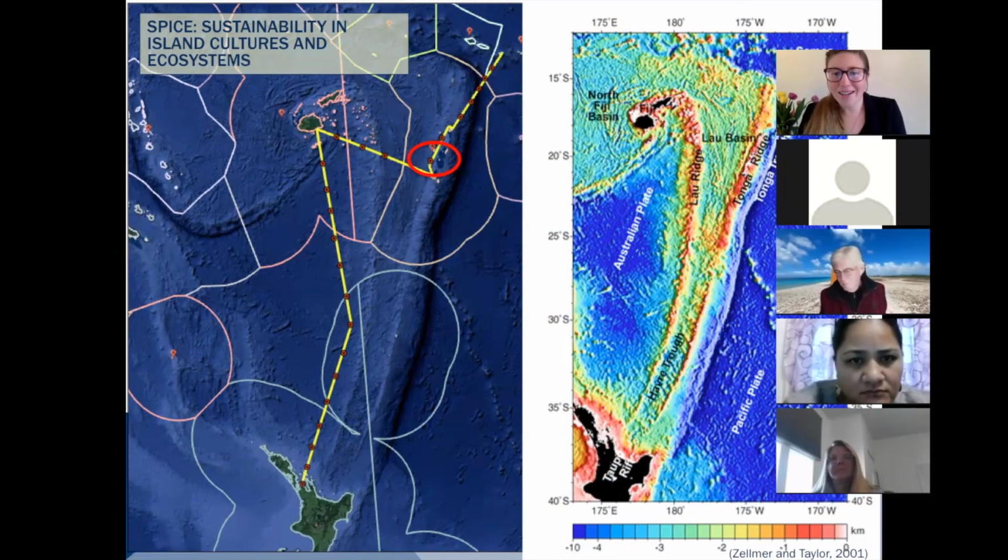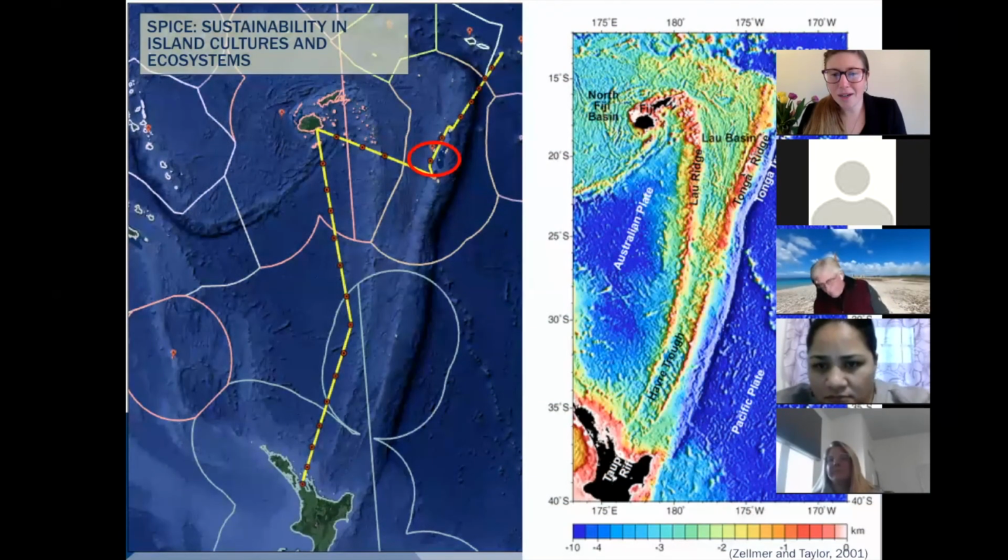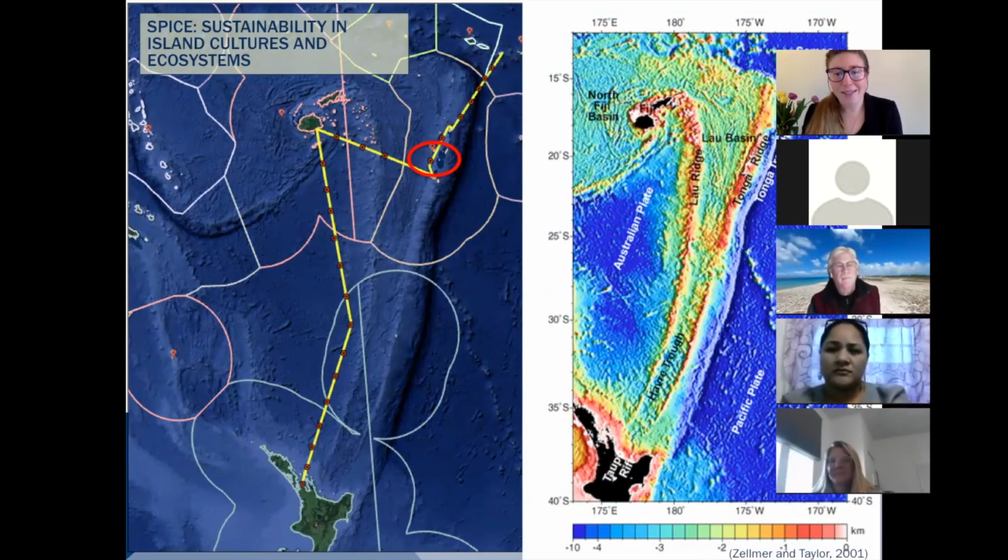And on the right here, you can see a map of the bathymetry of the region. So our cruise track runs right past the Kermadec and Tongan trenches, archipelagos, and back arc basin. And this is one of the most geologically active places on our planet, where the Pacific plate subducts beneath the Indo-Australian plate, leading to a line of underwater active volcanoes, islands, and surface volcanoes, and one of the deepest ocean trenches in the world.